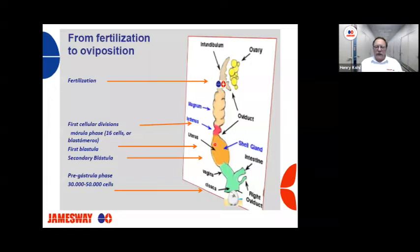And then cell divisions or cleavages are continuing. We're going into the first blastula, second blastula phase. The shell is being laid around the yolk and the albumen and the embryo. The egg then passes through the vagina, where we've got the cuticle being deposited, and then the egg will be laid. The embryo will be somewhere in this pre-gastrula phase and have around 30 to 50,000 cells.